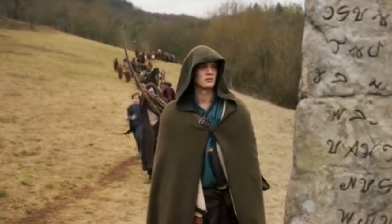So I wanted to comment on a couple of little details as the characters are approaching Tar Valon. We see each group sees these stones with markings on them, and I think a lot of book fans were looking at those going, are those portal stones? However, they don't seem to be portal stones, because what is written on them is not symbols. What is written is in Old Tongue script.